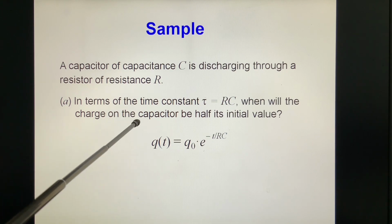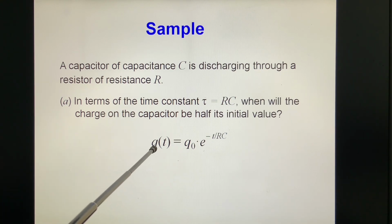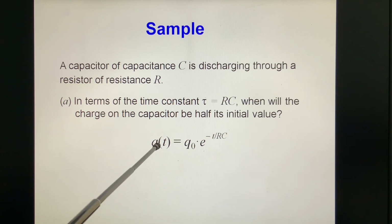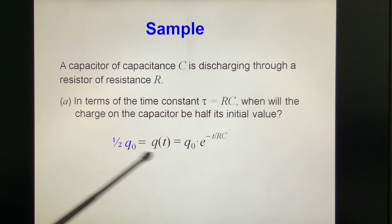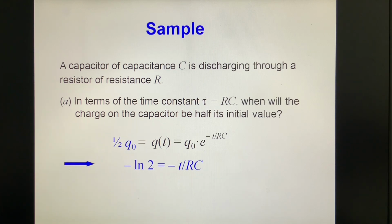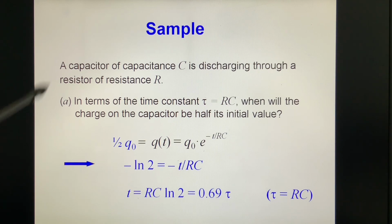the charge of the capacitor is equal to half. Q equals half the initial value at t equals 0. So Q equals half Q0. Then we can find t. Very easy. Cancel the Q0, take the log, and we get minus log 2 equal to minus t over RC, and get t. About 0.69 time constant, okay, you get half. If it is more time constants, you get much more.